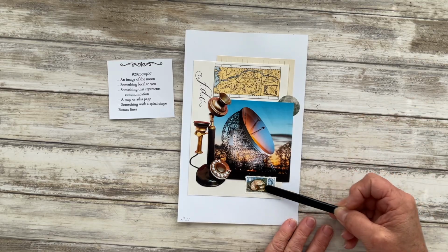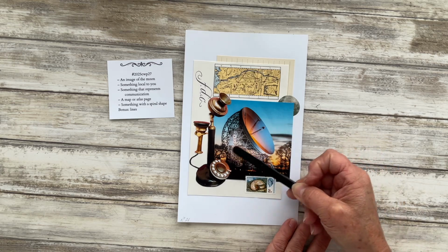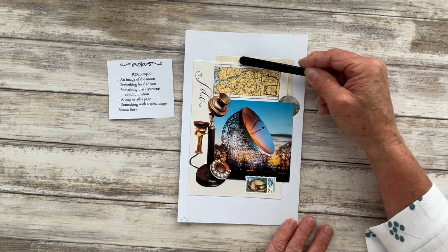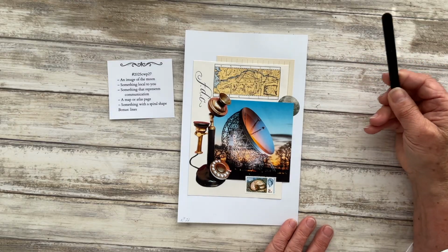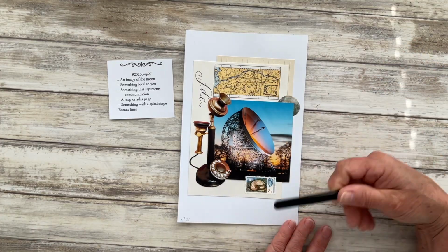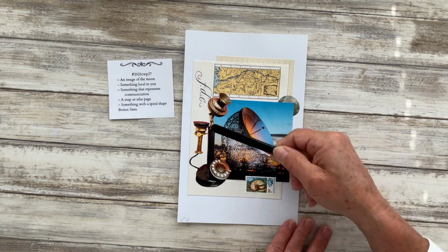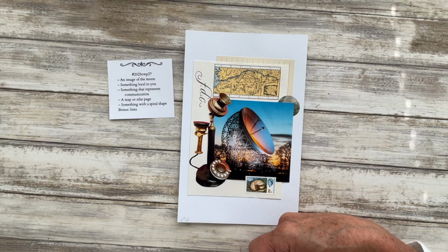But also I've got my stamp down here that represents communication. This is communication because it's a radio telescope. And also writing on these lines here would be communication. And obviously the envelope, snail mail, that's communication. So near enough everything on here is communication in one way or another, but this is what I chose to represent that prompt. A map or atlas page.